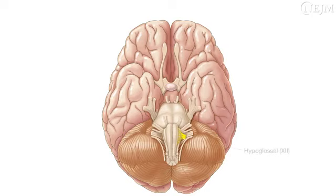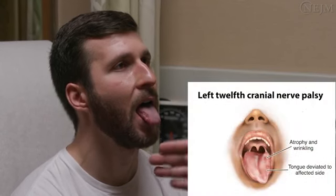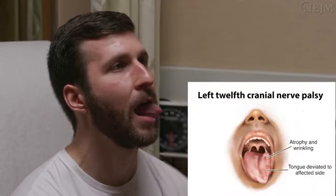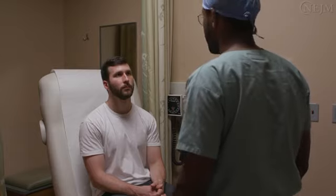The hypoglossal nerve provides motor innervation to all muscles of the tongue. To assess the function of the hypoglossal nerve, ask the patient to stick out the tongue. Look for atrophy and fasciculations, as well as deviation toward the left or right side. Deviation of the tongue in either direction is indicative of an ipsilateral nerve lesion.